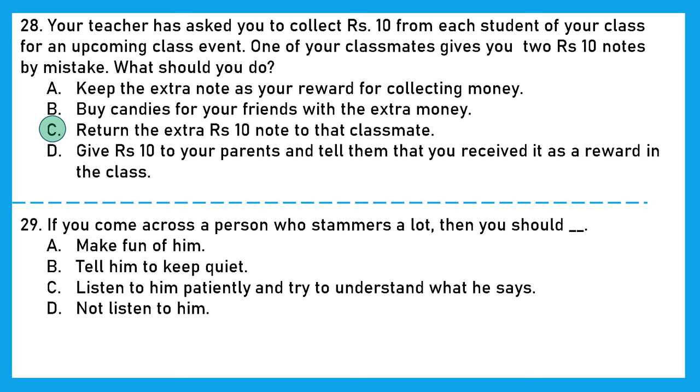Question 29. If you come across a person who stammers a lot, then you should make fun of him. No. Tell him to keep quiet. No. Listen to him patiently and try to understand what he says. Absolutely right. Not listen to him? No. So the right answer is option C. Listen to him patiently and try to understand what he is saying.